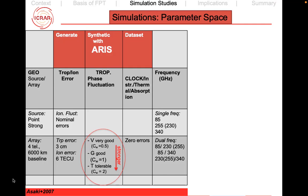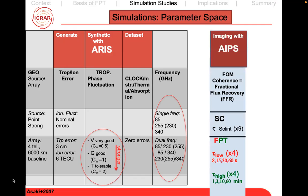So then we generate single frequency and simultaneous dual frequency data sets at all the frequency pairs of the ngEHT and under all weather conditions. And then we carry out the analysis with AIMS.